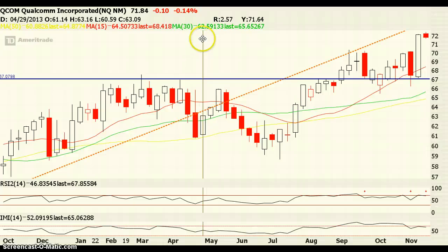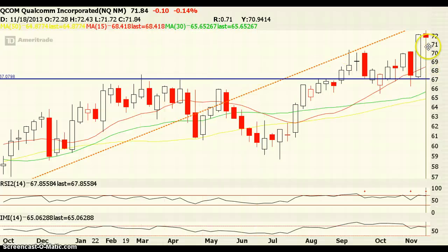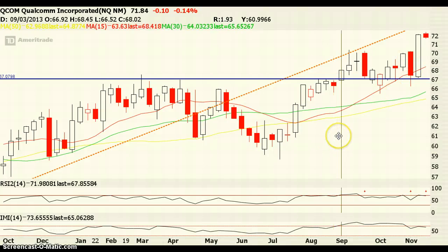The options are so cheaply priced because they're not anticipating a big move to the downside. But if we do see this candle we had to the upside, even if we just fill not even half of it, just a third of that candle, the 71.50 put options are at about 50 cents right now. And if we fill half of that, those will be a 300% gain. So it's great when you're trading stock options to find a stock that has low volatility priced in by the market that you think is going to make a big move.